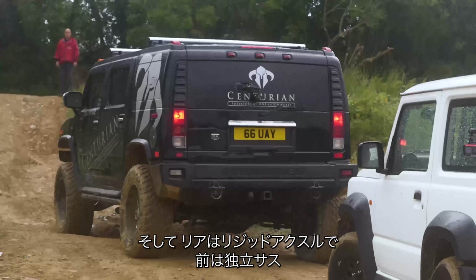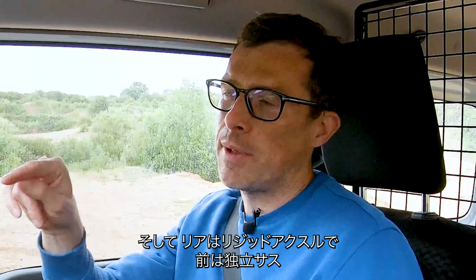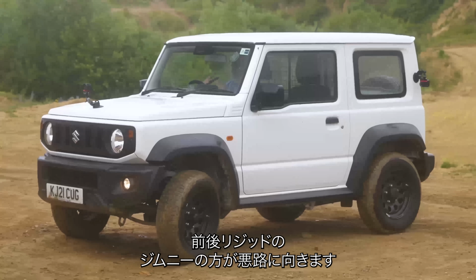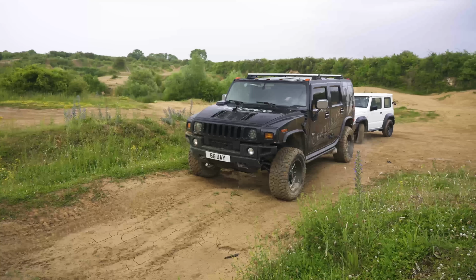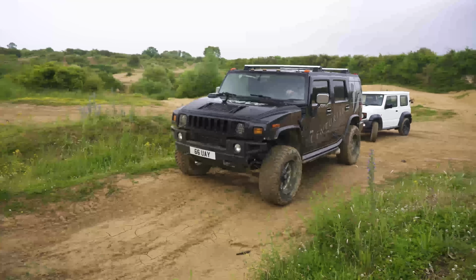Also, that has a rigid axle on the rear and independent suspension on the front. This is rigid axle on the front and the back, which is actually pretty good for off-roading. Let's do it, let's find out what happens. Here we go.